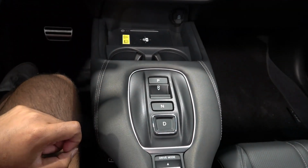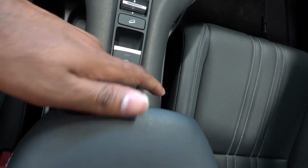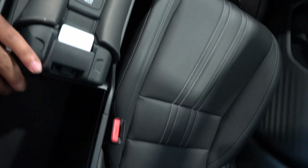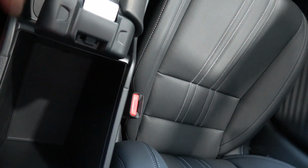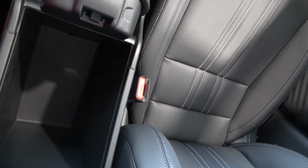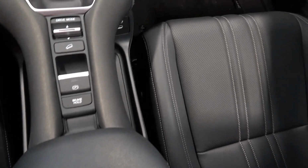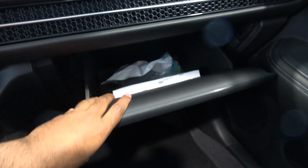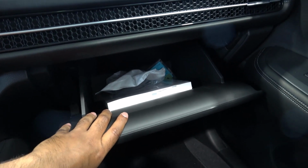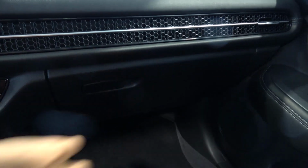Now we do have to cover storage spaces too, guys. Now this storage space is quite interesting. It's a central console storage. It's not as big as I was thinking for a crossover SUV of this size, but it's fine. Reminds me of something I would expect to see in a C-segment car, guys, because look at how narrow this place is. Now, glove box, guys. Oh, the glove box, I'd say, is average for its segment. Oh dear.